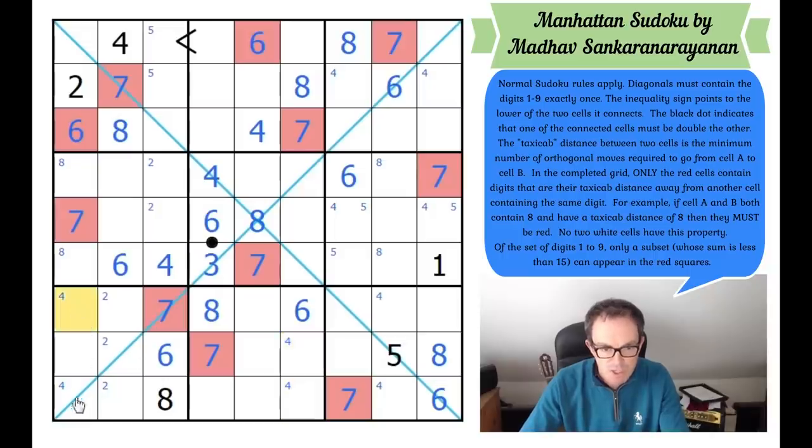Oh, look, we can do the same thing over here, though. We've got 4s locked into row 7 and row 9. So where's the 4 going in row 8 of the grid? It can only go there. Now, hopefully one of these 4s is going to be... Yes, this one. 1, 2, 3, 4. This is a 4. This is a 4.